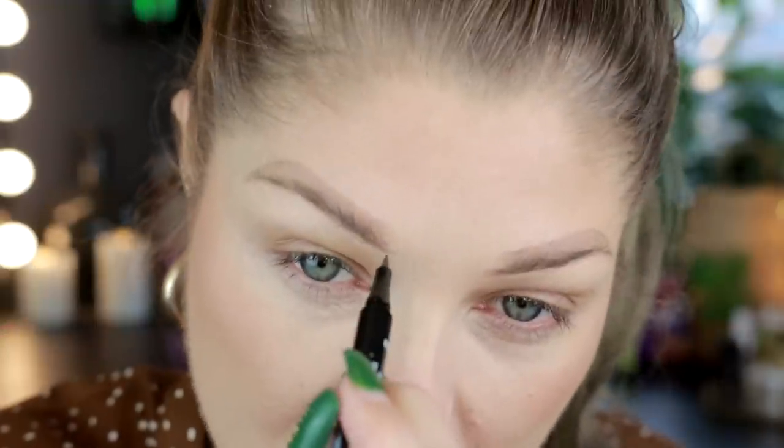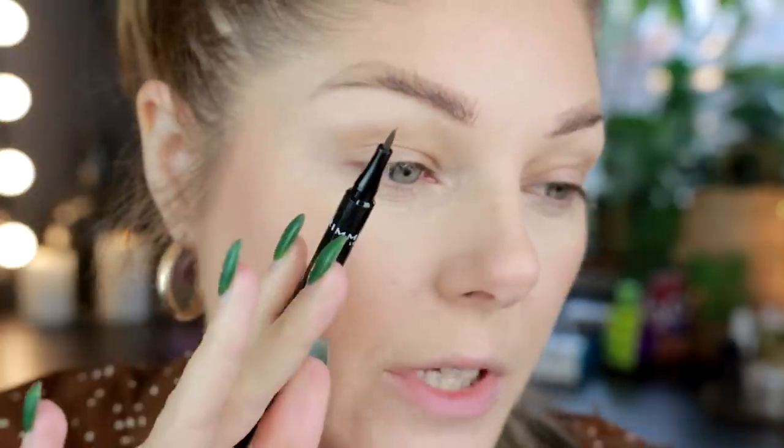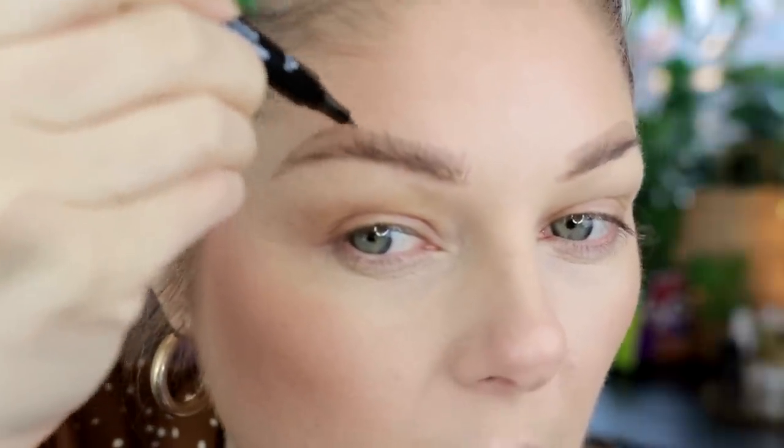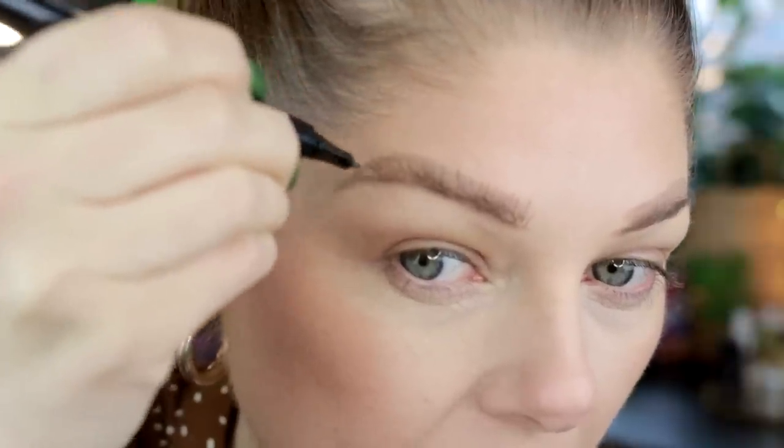Okay, let's try and see what we can do with this pen, because I like doing little brow strokes in my brows to get them to look bushy natural. I don't use a pen like this. I would never use that to fill out my brows, because they would definitely look like Sharpie brows then. I use them to draw in hairs and create the bushy brows that I just do not have.